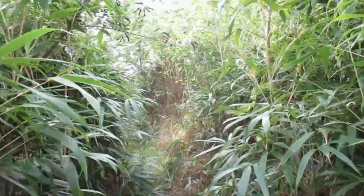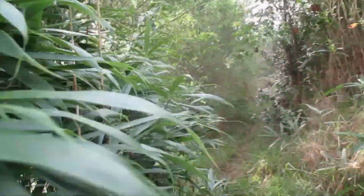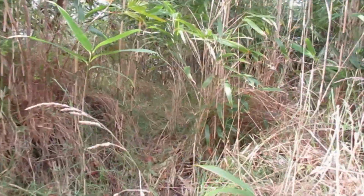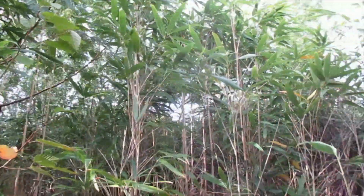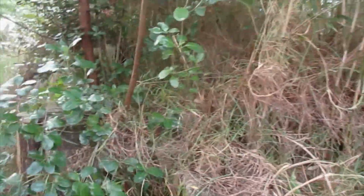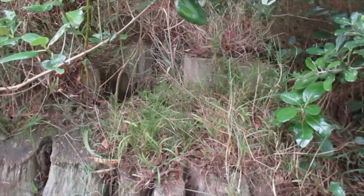This is all just completely overgrowing the path at this point. And walking through here, you can see now, up on this hill, it never used to be covered with bamboo. As you can see, it's a stump of a tree that used to be here. They cut that down recently. That's probably decades old.